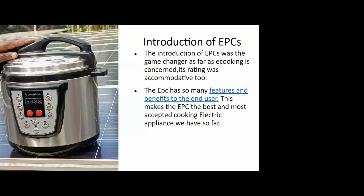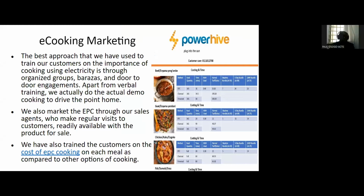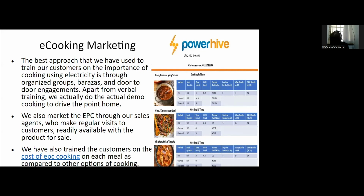Next, in terms of marketing, we have used several approaches to market these EPCs. First, using groups to market pressure cookers, also to market e-cooking. We use door-to-door programs, where we work door-to-door. Also, we use organized groups. Apart from the verbal trainings that we do in those areas, we actually perform the actual cooking with the customers so that they can see how it works, how it functions.